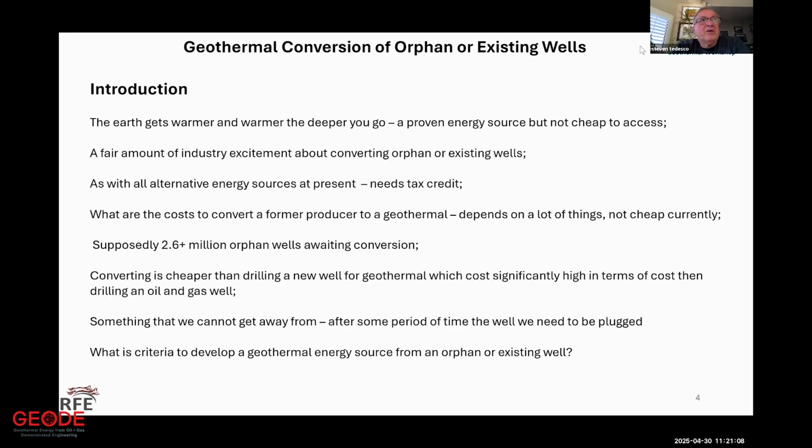Something that we really can't get away from with these wells, regardless, is that eventually you have to plug them. And the states take that up when an operator disappears, but in many cases, a lot of states now are going after previous owners. I'm in one such lawsuit right now. I sold my wells to an operator who went out of business. Now they're trying to come after me in Kansas, but we think that's going to basically go away.